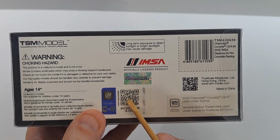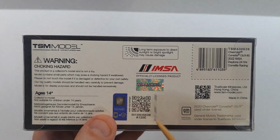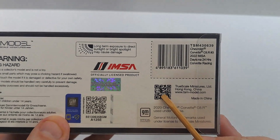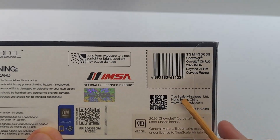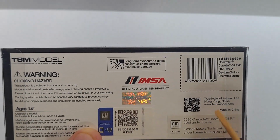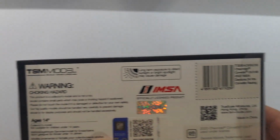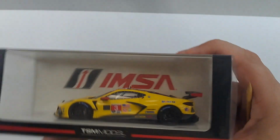This one takes you to the GM website where you can find apparel, parts, stuff like that. This one will take you to the TSM Models website, also known as True Scale Miniatures. So they're the same company, just so you know. True Scale Miniatures is the same as TSM Models. So typical packaging from these guys.